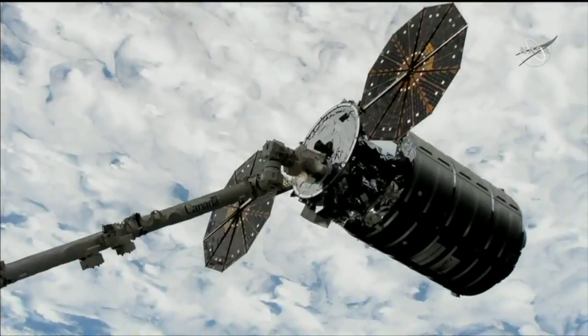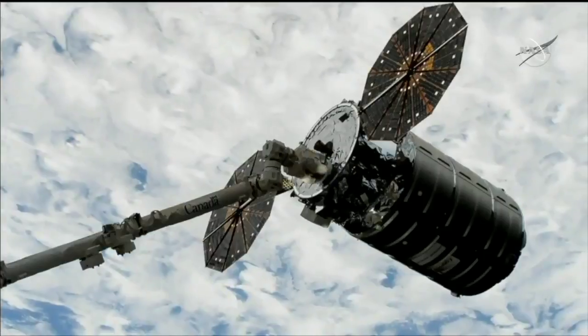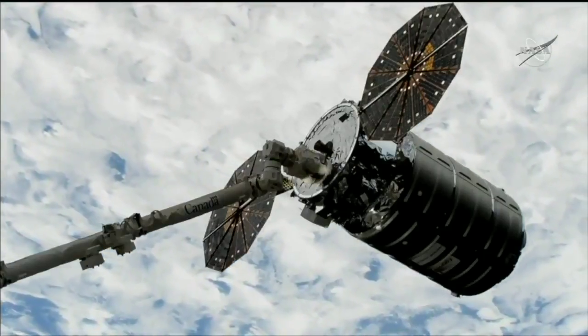Okay, we have confirmed capture at 4:28 a.m. Central Time today. Now 4:29 should hear the confirmed call from here in Mission Control Houston.